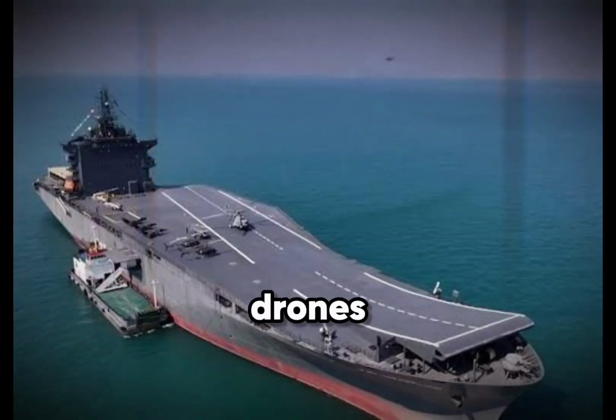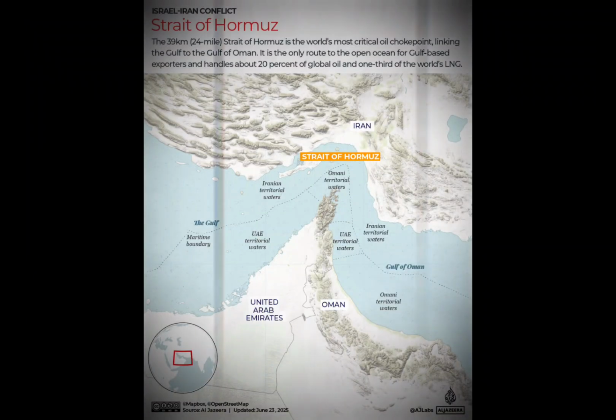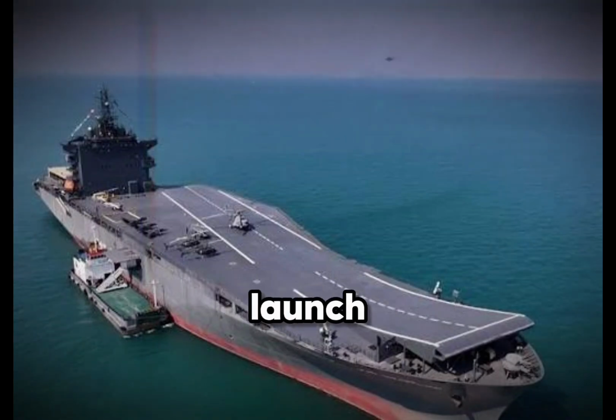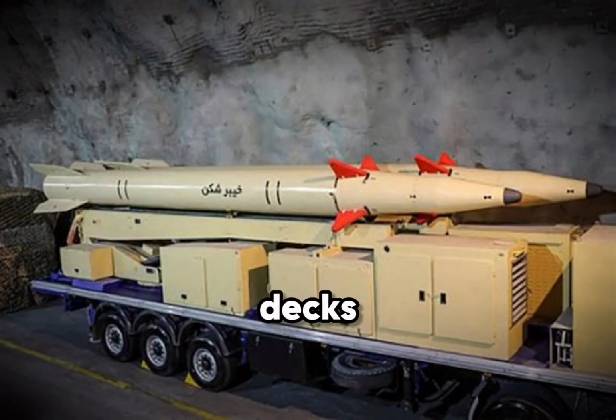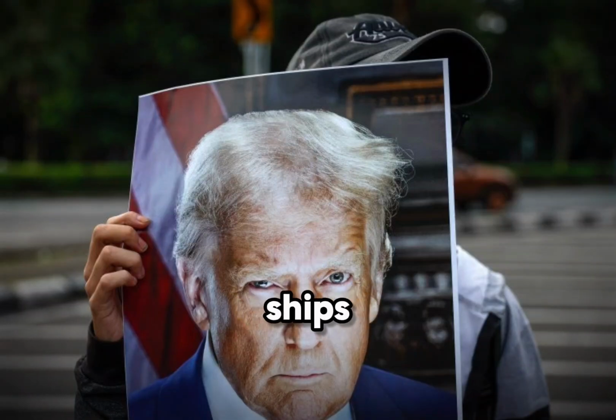Point 4. Fourth, stealth subs and drone swarms. Ghadir-class midget submarines hide on the seafloor and launch surprise torpedoes. Plus waves of suicide drones crashing into radars and decks, blinding the fleet. Follow up with hidden container-launched missiles from civilian ships.